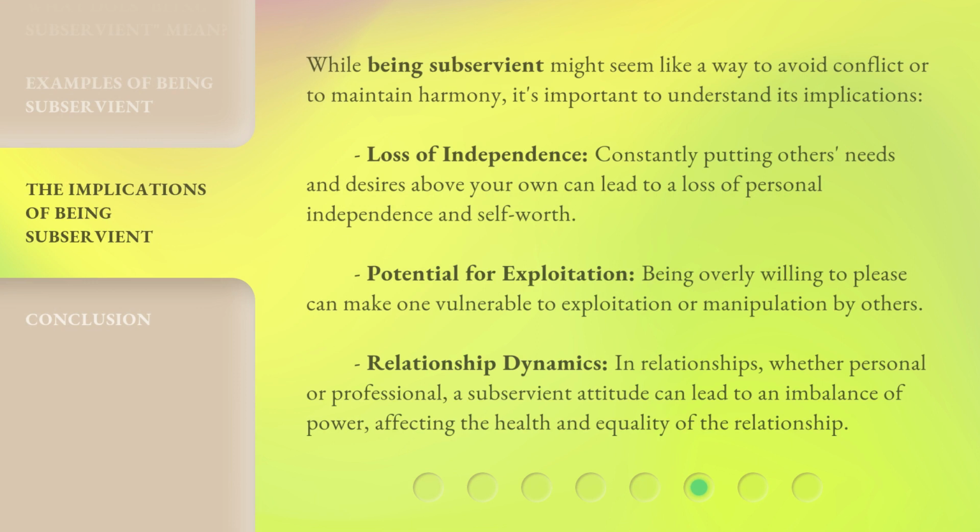While being subservient might seem like a way to avoid conflict or to maintain harmony, it's important to understand its implications. Loss of independence: constantly putting others' needs and desires above your own can lead to a loss of personal independence and self-worth. Potential for exploitation: being overly willing to please can make one vulnerable to exploitation or manipulation by others. Relationship dynamics: in relationships, whether personal or professional, a subservient attitude can lead to an imbalance of power, affecting the health and equality of the relationship.